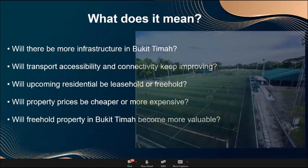Will there be more infrastructure in Bukit Timah if there are such big changes? Will transportation, accessibility, and connectivity keep improving in the area? Will the upcoming residential be leasehold or freehold?